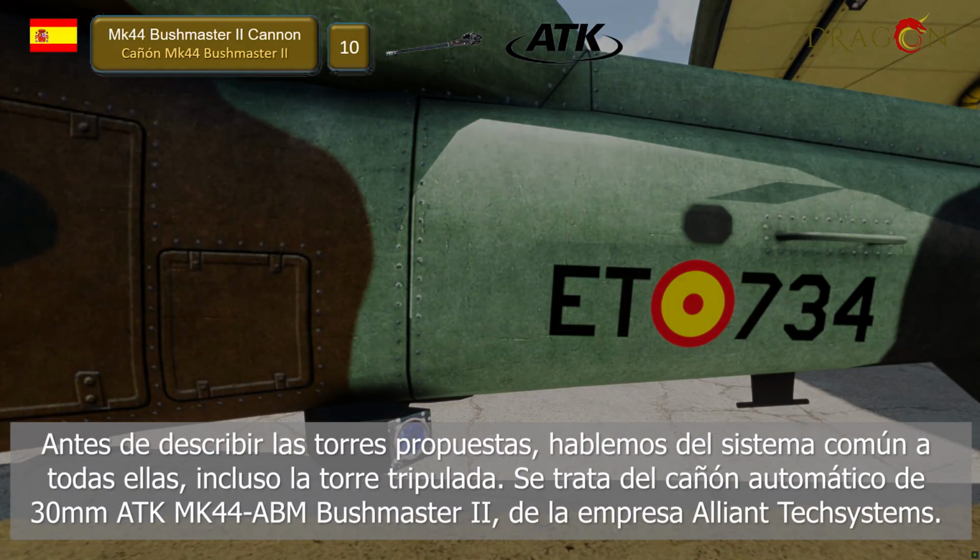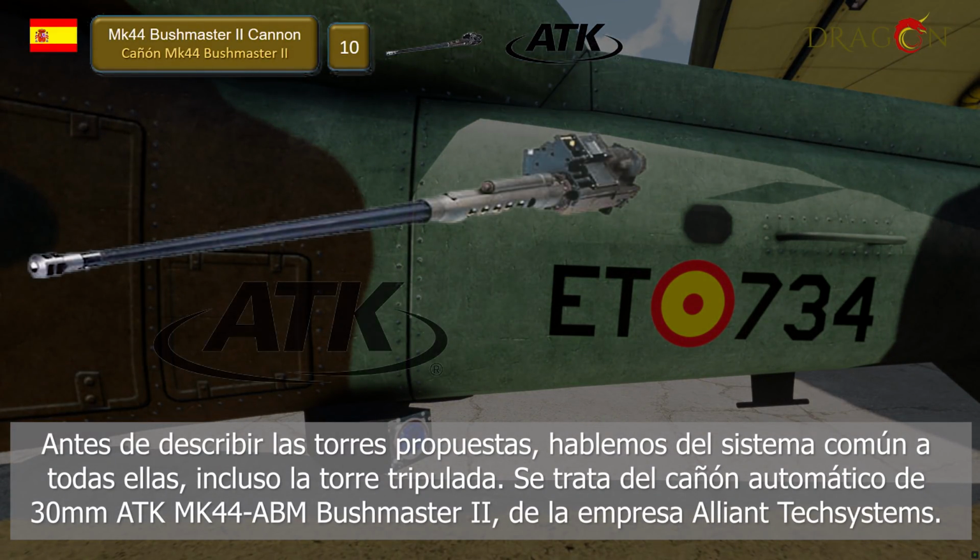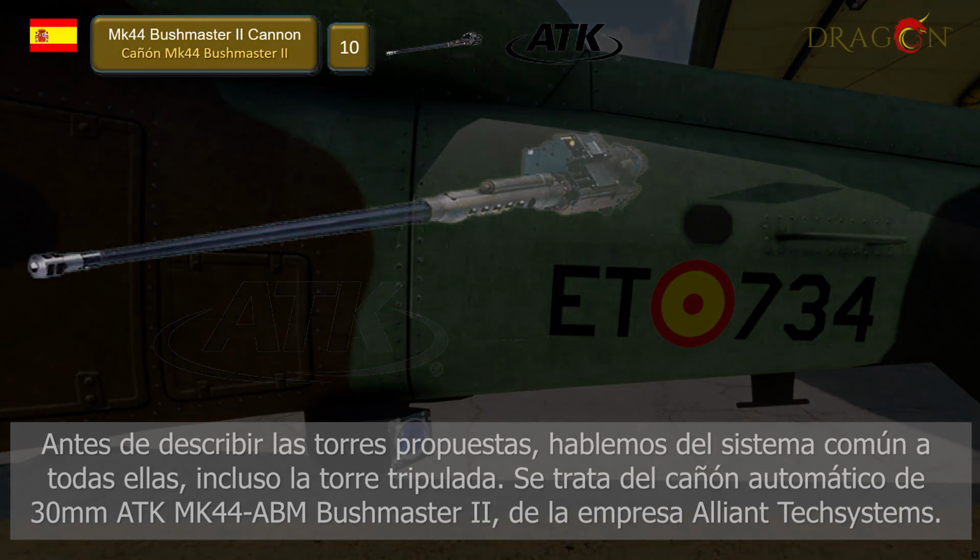Before going on to describe them, we must know the element common to all the turrets, including the manned one: the 30mm automatic cannon ATK Mk44 ABM Bushmaster 2, marketed by Alliant Tech Systems Company.